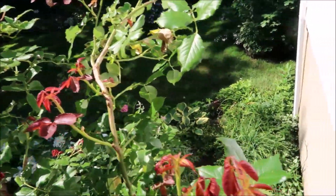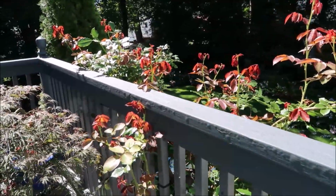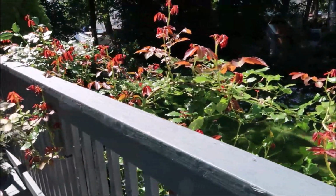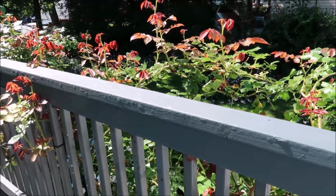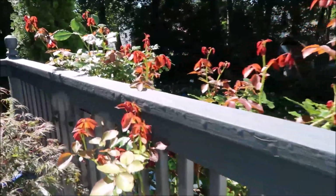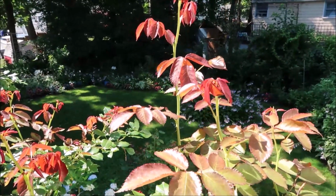By the way, I trimmed my Eden climbing rose, and it is now budding up. It's going to have blossoms soon here, and this is going to be its second showing. This year has been such a great year for the roses and the hydrangeas. At first I thought I was going to lose them, but to my joy, they are here. Look at this. I love the color. And I love the sun on the leaves.